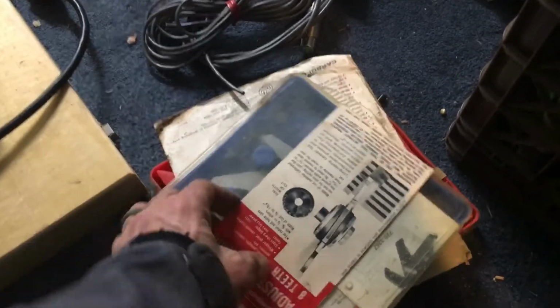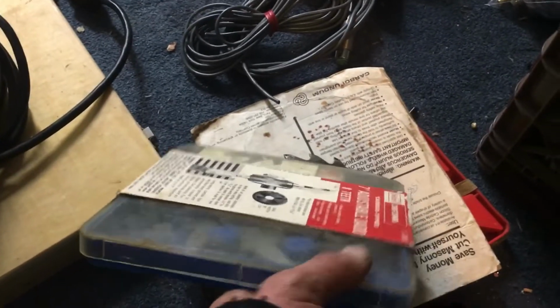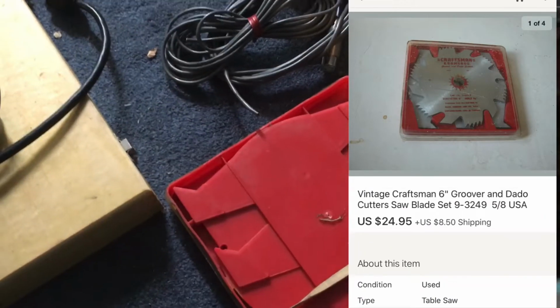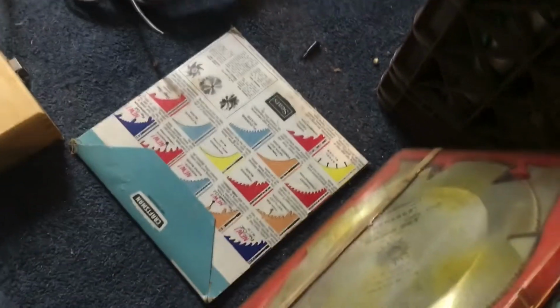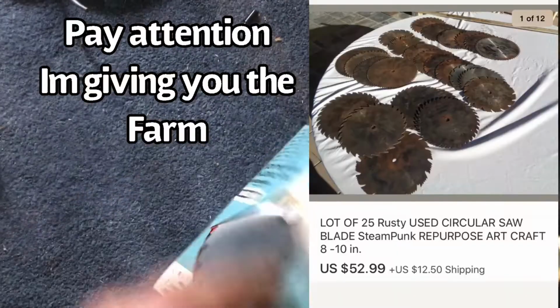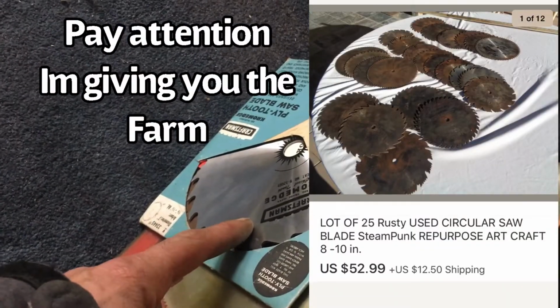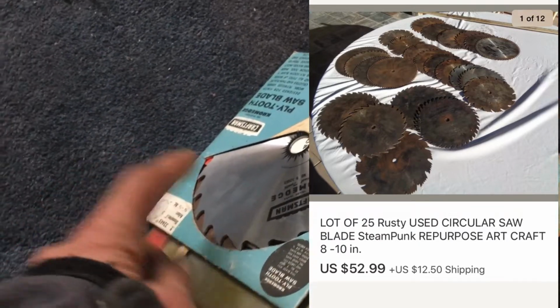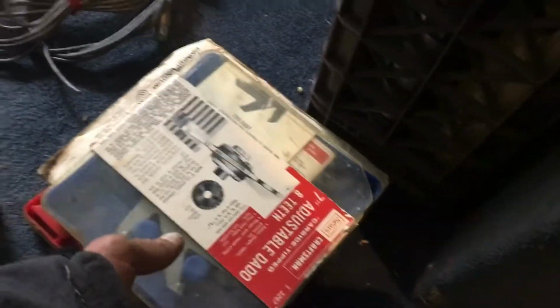Saw blades. I always pick up saw blades. The dado blades always do at least 15, 10 at the flea, 15 at least on eBay. Another dado. It's at least 10 or 15 at the flea. And sometimes you can find some new old stock blades. Some of these are carbide tip too. I stock up on that stuff when there's a bunch of it.